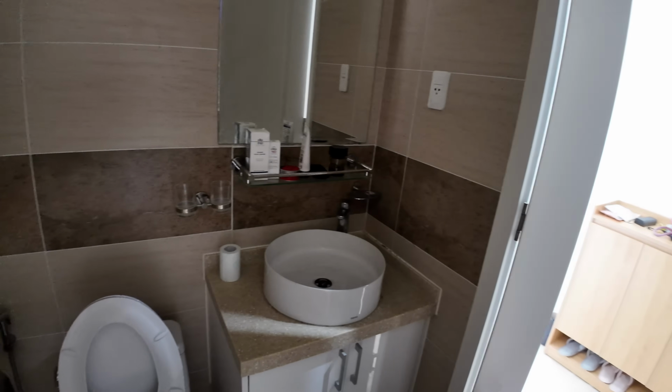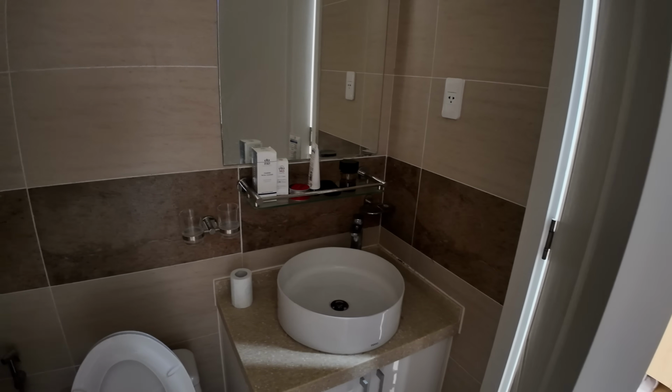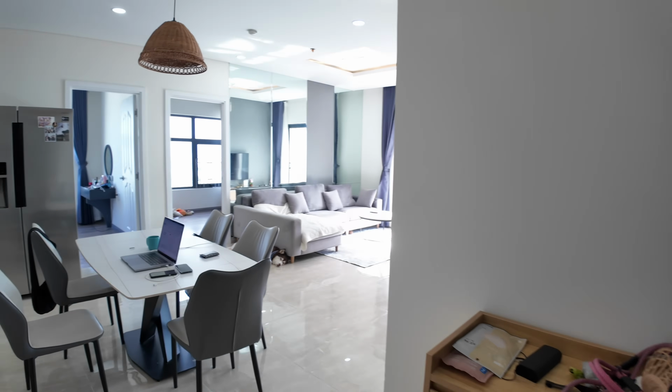Pretty standard bathroom. You have your toilet, you have your sink. Very small bathroom, but very functional. The light is just this one light right here, and you'll see with the other bathroom as well. They're not very well lit. We actually pretty much never use this mirror because that one light is super dim and it's behind you. But that doesn't matter because this place has so many mirrors that we don't need to.